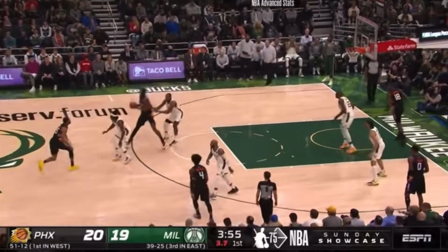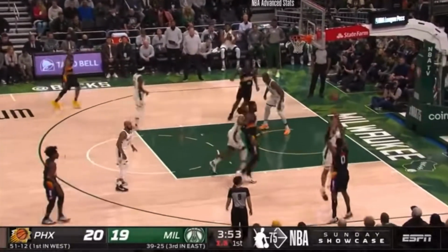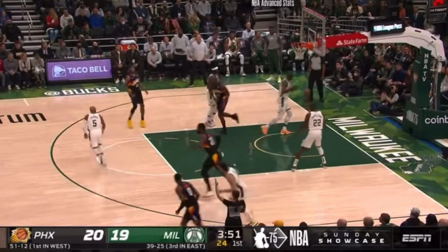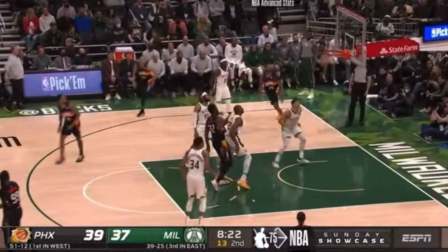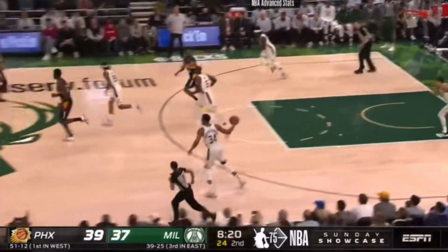When he sets those nice screens, it opens everything up for the offense, and it makes the opposing defense have to make a quick decision. And then he's a great finisher at the rim. We've seen him catch some great lobs in his career. He caught that game-winning lob in the playoffs that went viral.